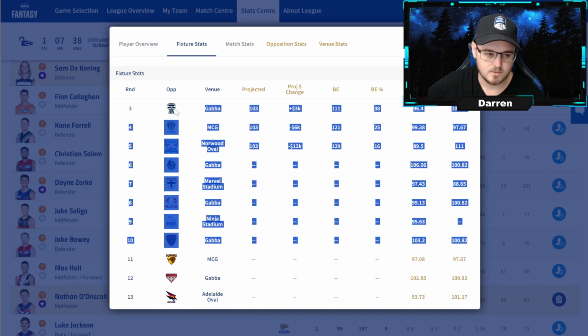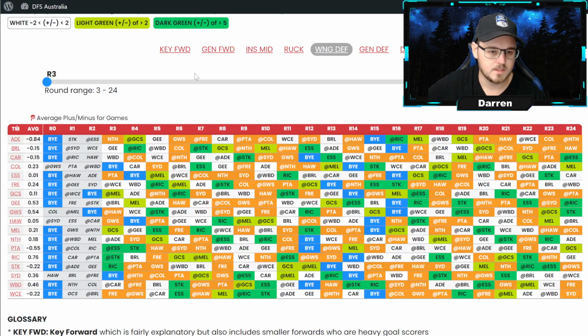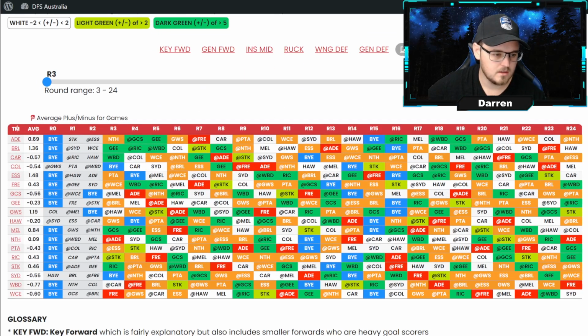Like, Cat's really good match. Oh, I can probably just show you the DFS thing here. Or would it be main kick out takers? For Brisbane, just look at all the green until like round 10 or even round 11 if you want to look at it. Green, green, green, green, green. So it is just amazing.